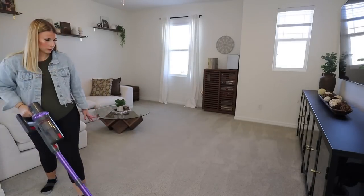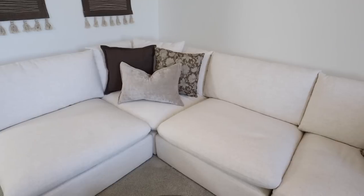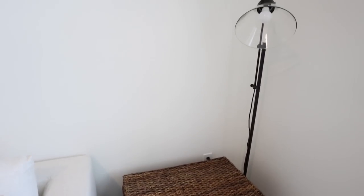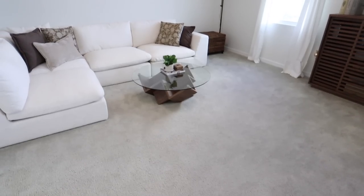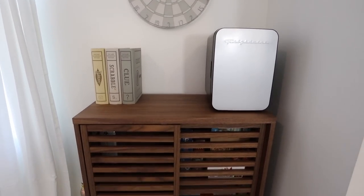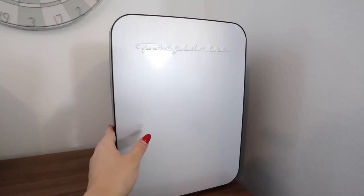And with that final pass of the vacuum, our upstairs living room slash family room slash game room is officially complete. I hope that you guys love the space as much as I do. I feel like while it is still stylish and aesthetically pleasing, it's very functional for us bringing a new baby into the home. We will of course learn and adapt and grow with her, and we're super excited to use this space as a family.